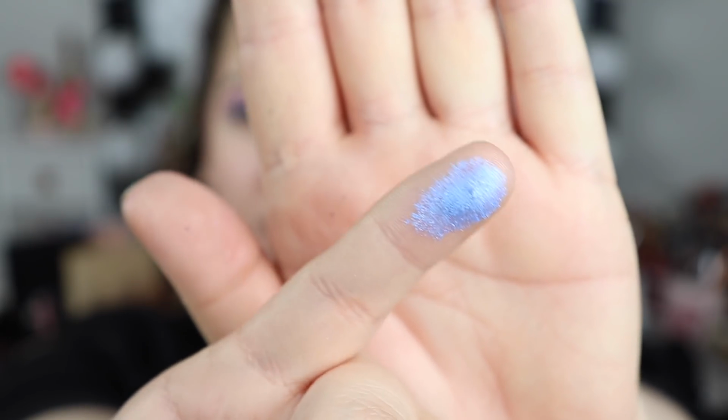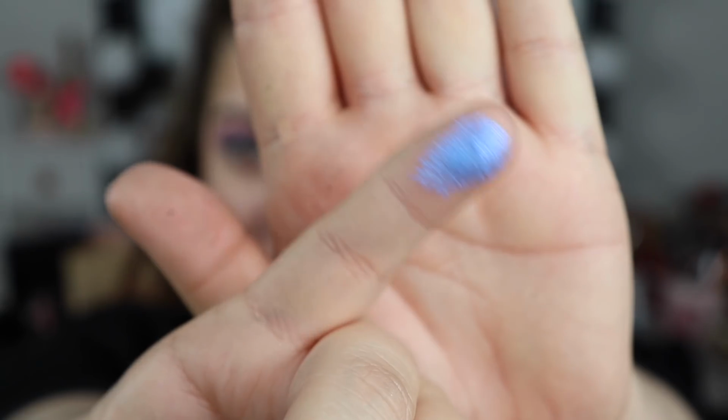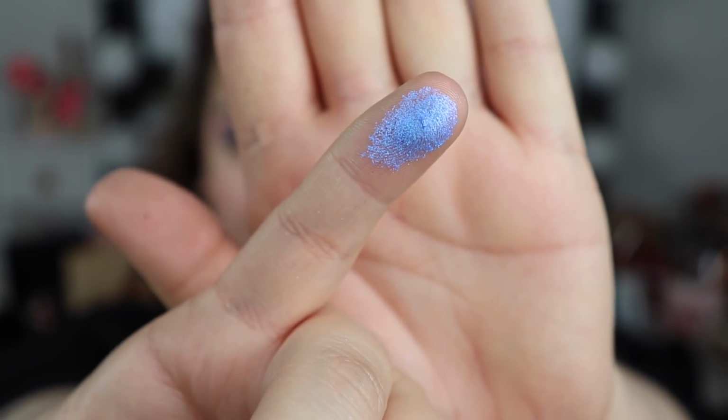As you can see right here, it's a little bit more sheer, but I do believe that it's very transformative, which means that depending on what kind of base you have, it will transform itself. And then this shimmer, I think, is beautiful. It's a little bit stiff when you pick it up, but damn, that impact is life. It's so beautiful and glittery, it's just insane.